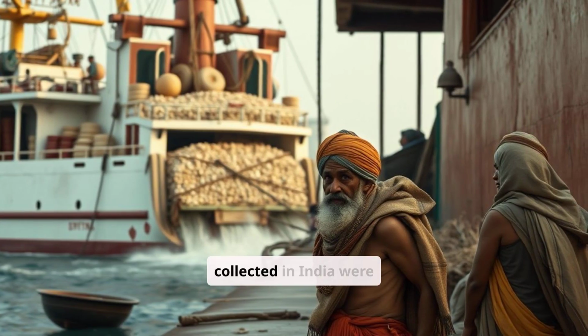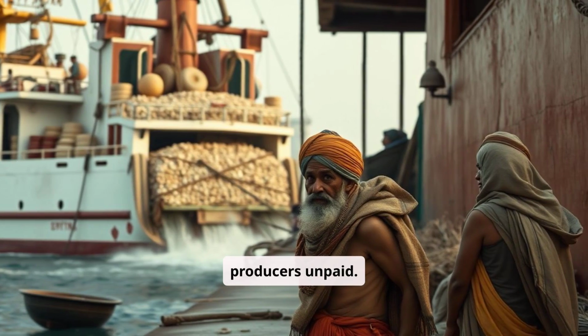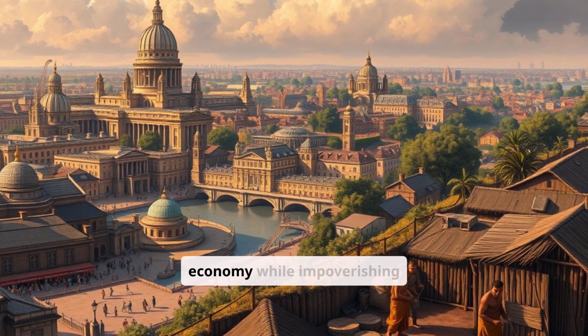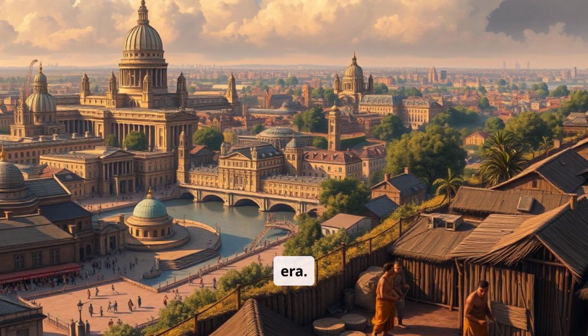Tax revenues collected in India were used to purchase goods, leaving Indian producers unpaid. This systematic theft fueled Britain's domestic economy while impoverishing Indian society, unnoticed by many during that era.